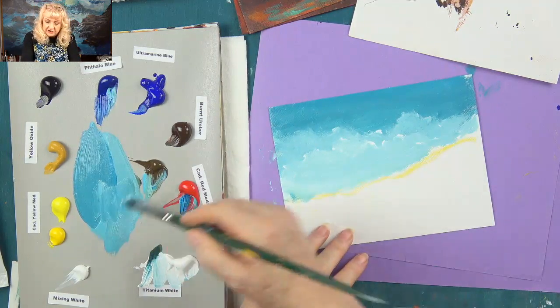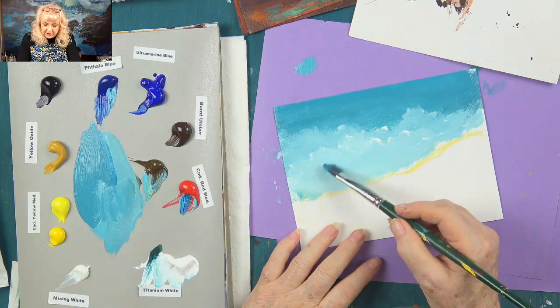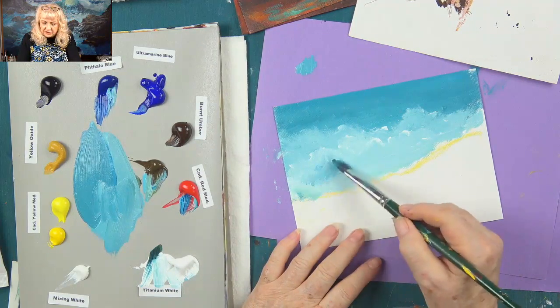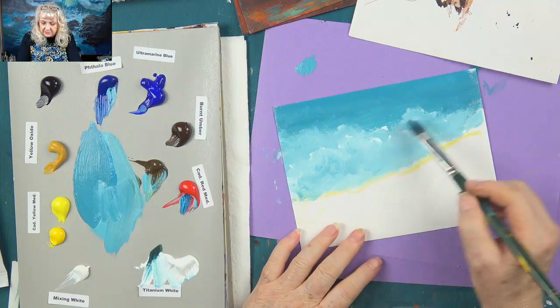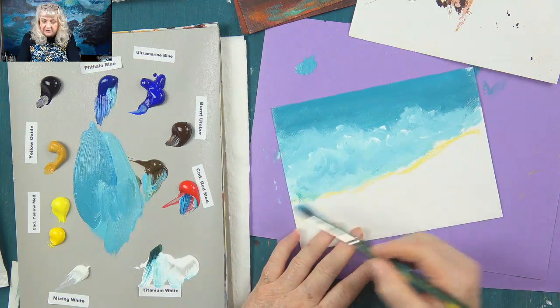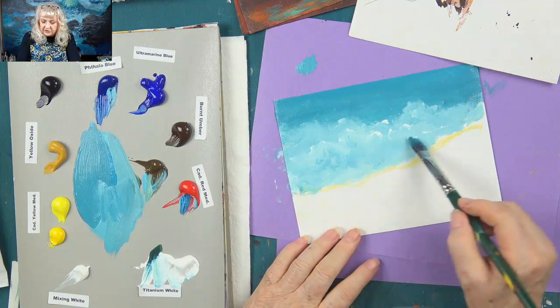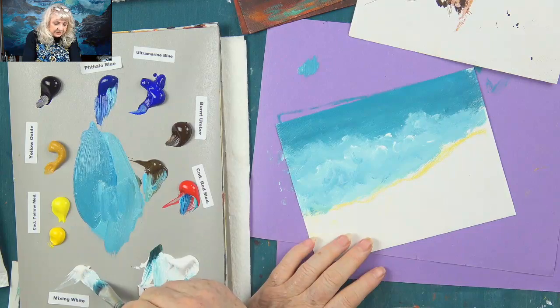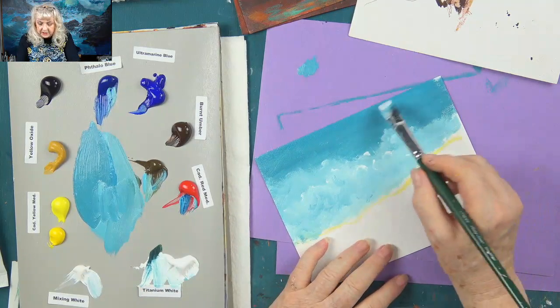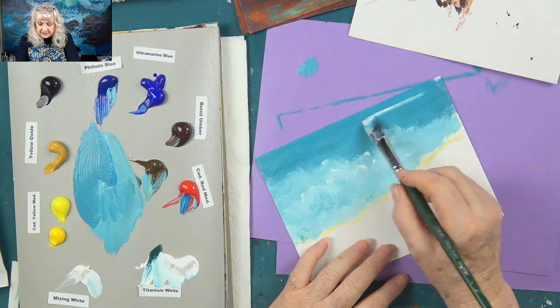And if you want a little shading on some clouds like this, remember clouds are two-toned. They usually have a shadow side to them. So you could put a little shadow, a little shading in there if you wanted, something like that, so they showed up a little more. Okay? And then maybe you want to come up here with some mixing white or some transparent white. You could come up here like this.